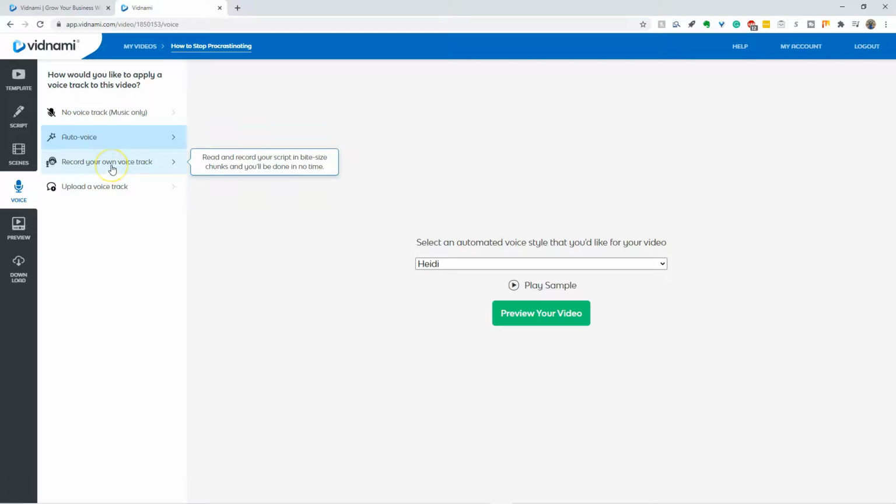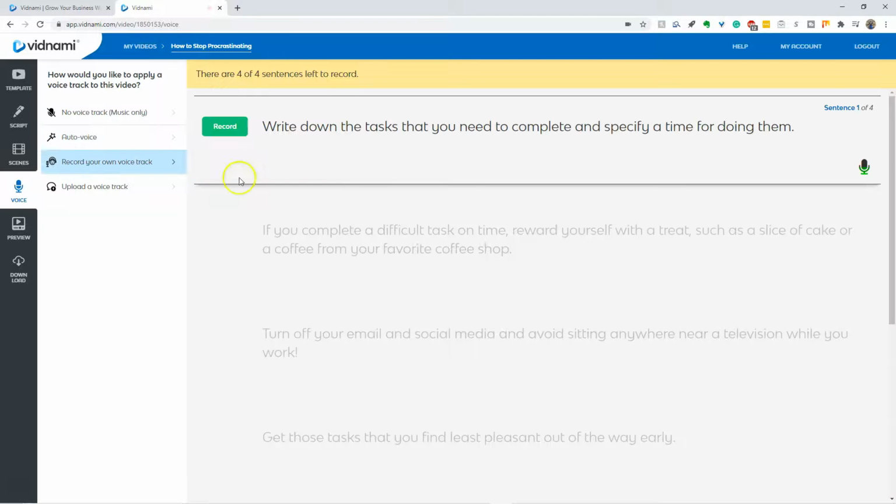But let's go ahead. We're going to choose to record our own voice. And this is really neat. It breaks it down. You record each section the way you scripted it. So you can start and stop. You can correct, edit, do whatever you want to do. And you don't run into that, where you're doing a run and all of a sudden you fumble and screw up and then you think you have to completely start from the beginning again. It's a nice way to go.